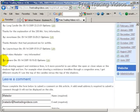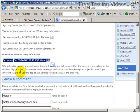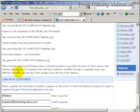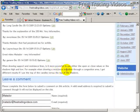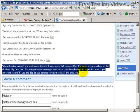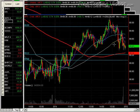GANARE asked a question in yesterday's comments. When drawing support and resistance lines, is it more powerful to use either the open or close values or the shadows, high and low? For example, when drawing a resistance trend line through a congestion area, I get different results if I use the top of the candles versus the top of the shadows. And not to be too obtuse, but the answer to that is yes. So let me give you an example, and that'll help clear it up.